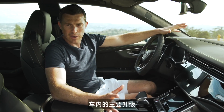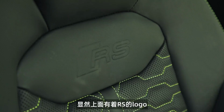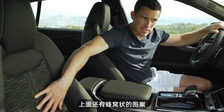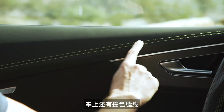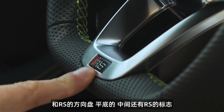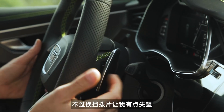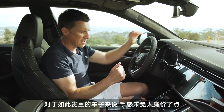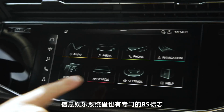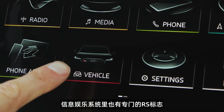The main upgrades here on the interior are the sport seats. Obviously you've got RS logo on them. They're soft Volcano leather. They have the honeycomb pattern as well. This car's also got contrasting stitching. You've got an RS steering wheel, flat bottom with the RS logo on it. Bit disappointed the paddle shifters feel a touch on the cheap side for such an expensive car. Other RS touches are the red surround for the starter button, and you also get some specific RS logos for the infotainment system.